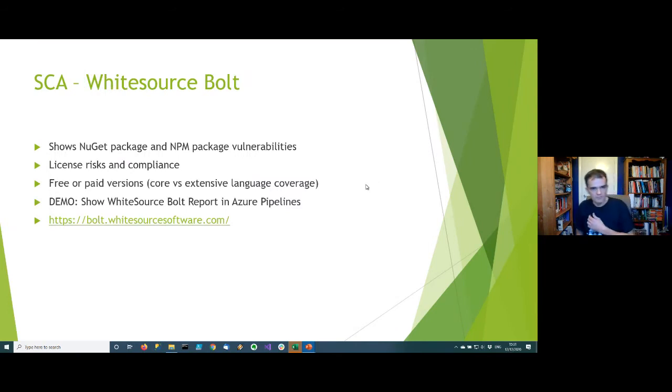So WhiteSource Bolt, the same but prettier. I'm going to skip over this. It does also do license risks and compliance. So if you've got a particular problem with a GPL license, then this will highlight it for you.